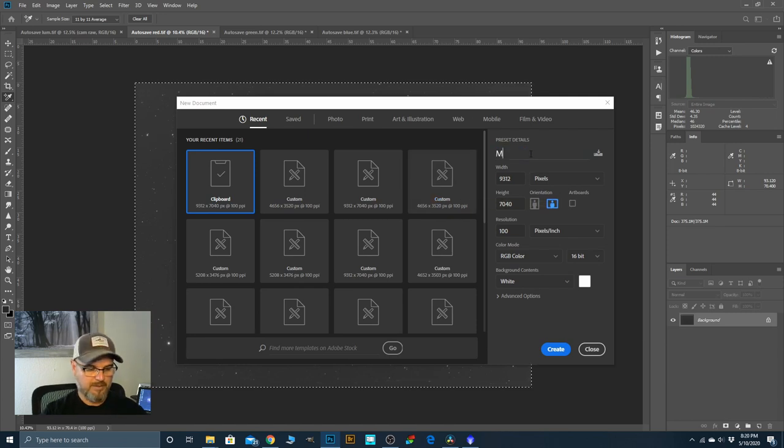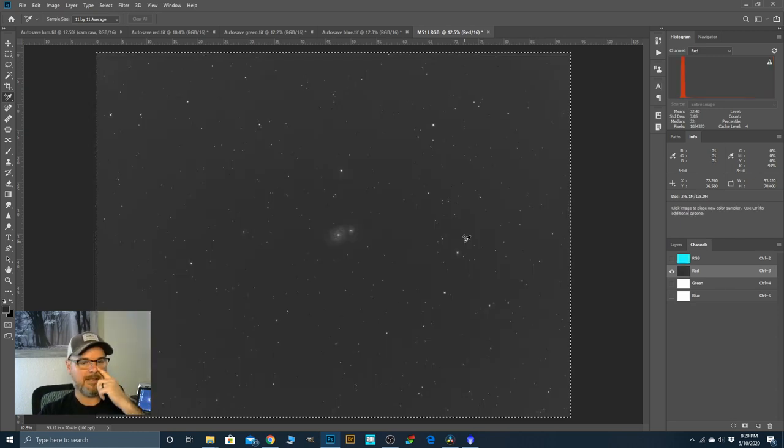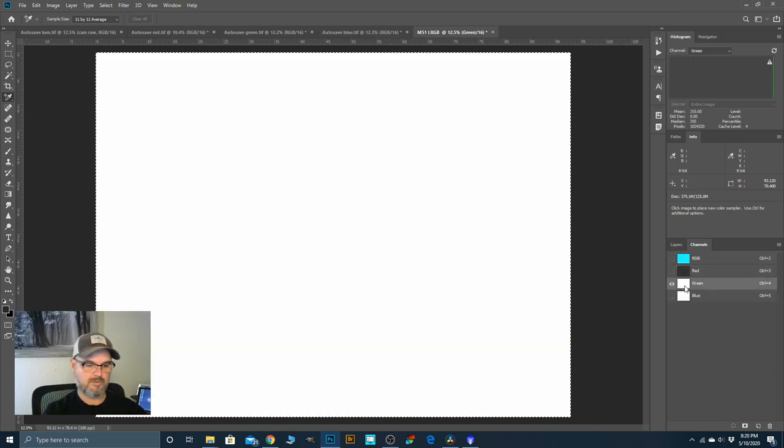We're going to call this M51LRGB. And we want to make sure that our color mode is RGB, and we're in 16 bits. And we hit create. And come over here to the channels, go into the red channel, hit Control V. We'll paste that in. So let's grab our green, Control A, Control C. Come back over here to our M51 canvas, click into the green channel, Control V.